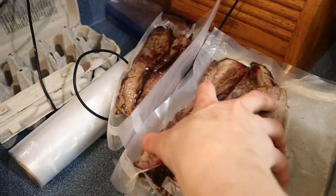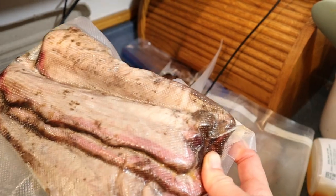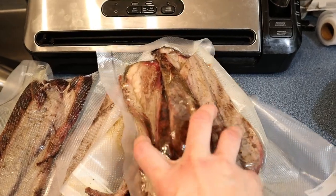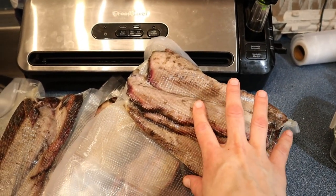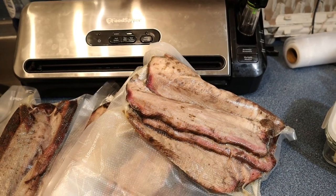This is the brisket that Dominic made. So we cook it, we let it cool, and then we put it in the freezer. Whenever we want to have it, we'll take this bag unopened and put it into a pot of water and boil it, and it's actually deadly. It's so tasty like that. So I'll show that to you sometime this week probably.